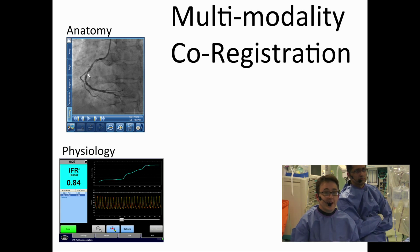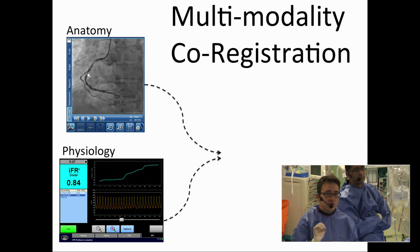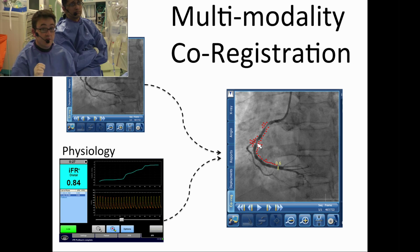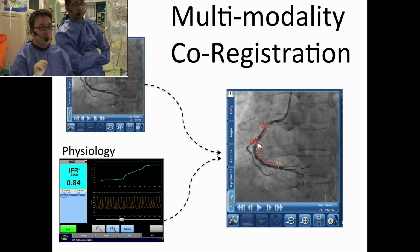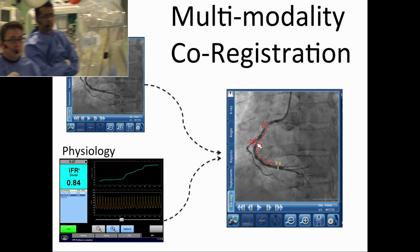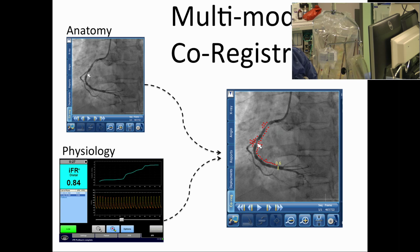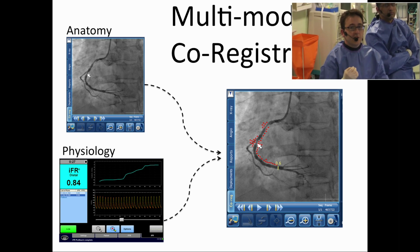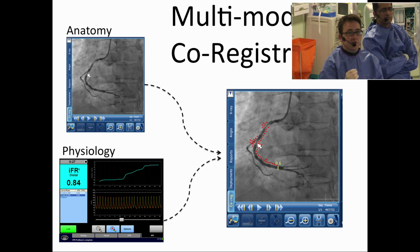Now, what we're doing now, developing this from an engineering perspective, is essentially tracking not the pressure wire but the IVUS catheter itself. So when we track the pressure wire, we know at each location along the vessel what the iFR value will be. Now, if we have the location along the vessel and we have its length, we can start to work out the gradient and the rate of pressure loss along the vessel.